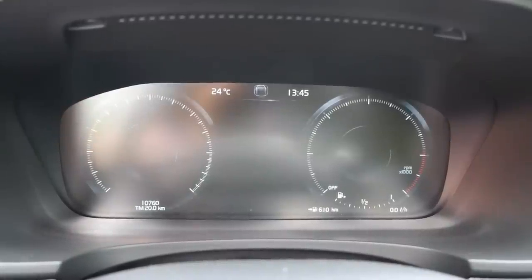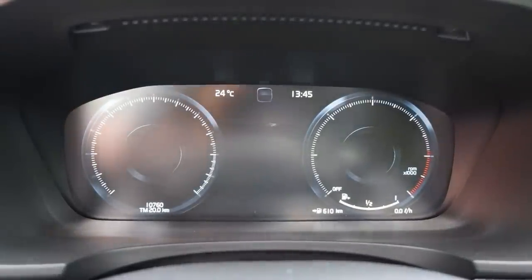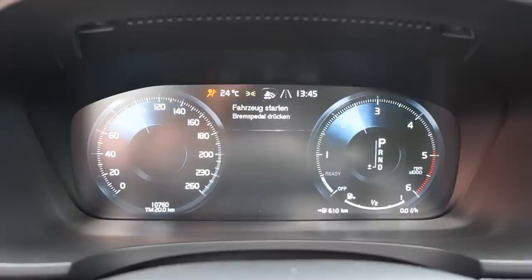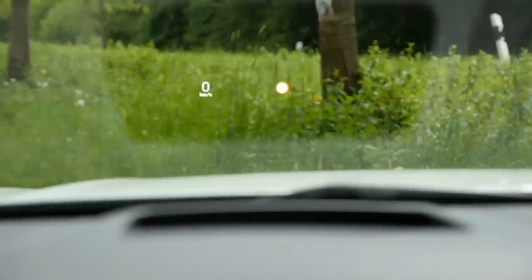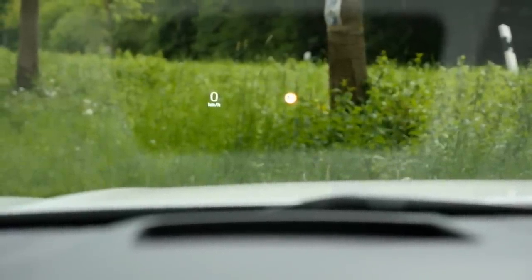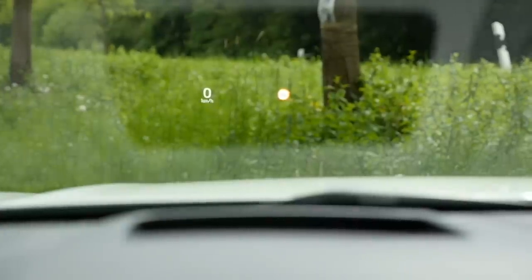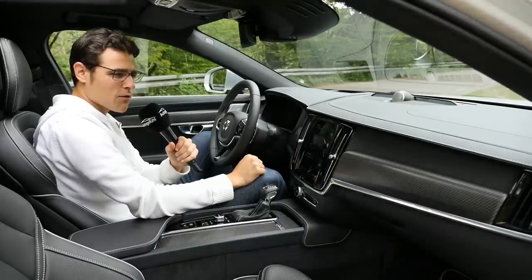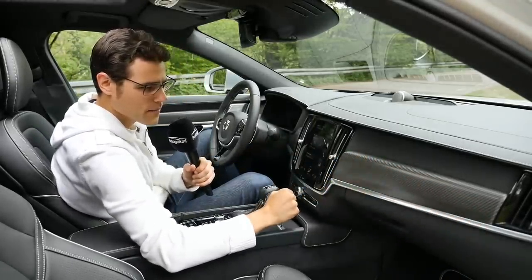The instruments are all digital, as we can see right here. And if you start the car, then everything flashes like this. What do you think about them? Optionally, you can also get a head-up display. Then you have a projection, for example, of the allowed speed and the real speed directly in your line of sight. General cockpit overview: we can see another carbon fiber cover right there.